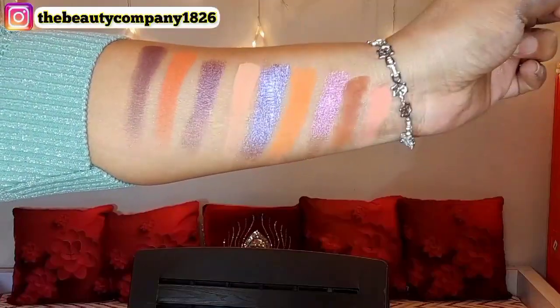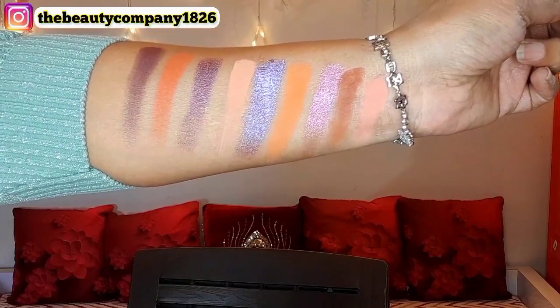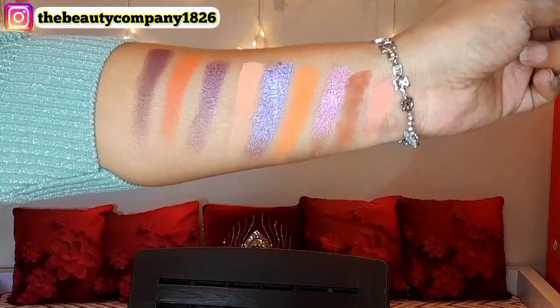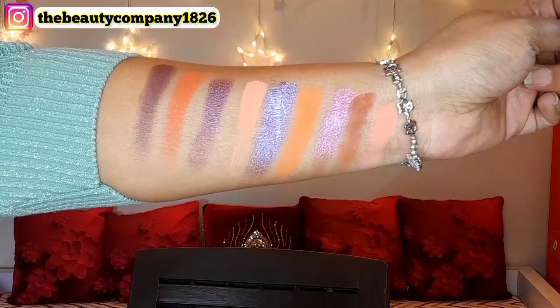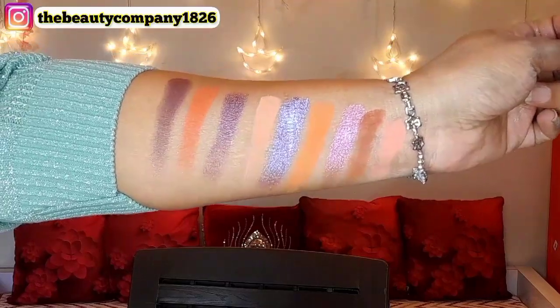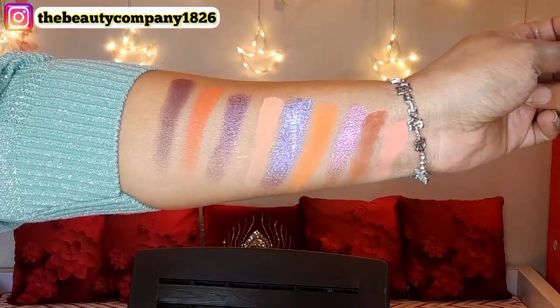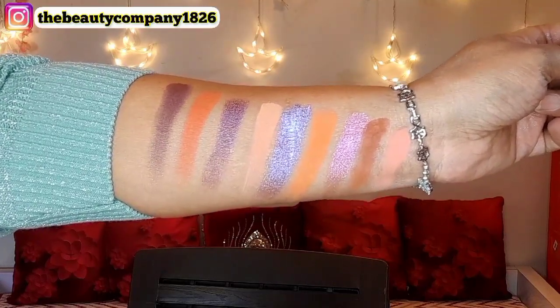Just look at the swatches, you guys. This is one swipe application. I haven't layered it twice or thrice. It is just one swipe application, and this is the pigmentation that you get. Once I was swirling my finger to give you the swatches, it feels velvet. It feels like butter. It is very smooth to touch, and I was very impressed.